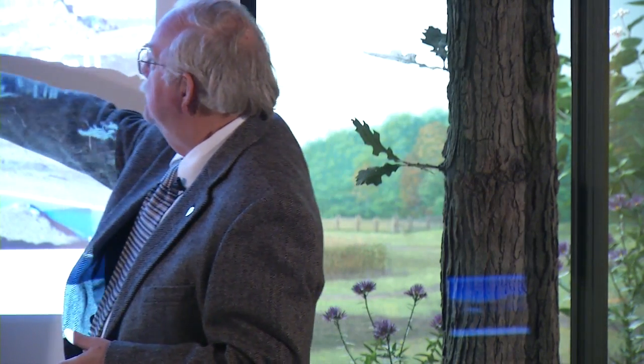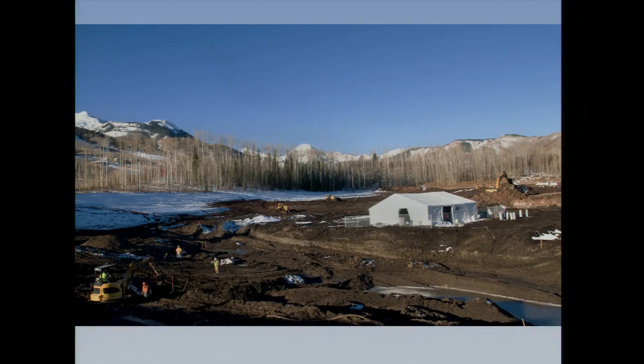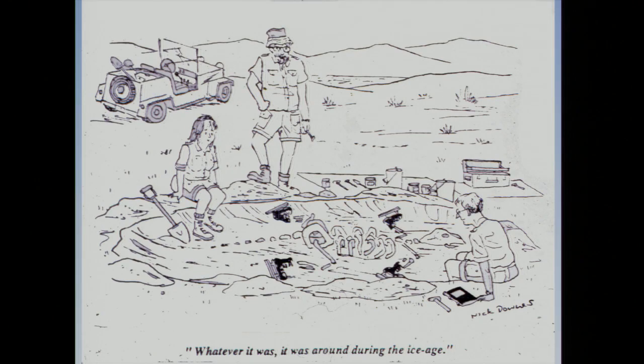So this was the initial excavations, but as you can see, they were bulldozing a very large area here, and so there was the potential that other material might show up. And once they started looking around, we were able to at least confirm, yes, this was an Ice Age site, even though we didn't actually find ice skates on any of the animals that we found.